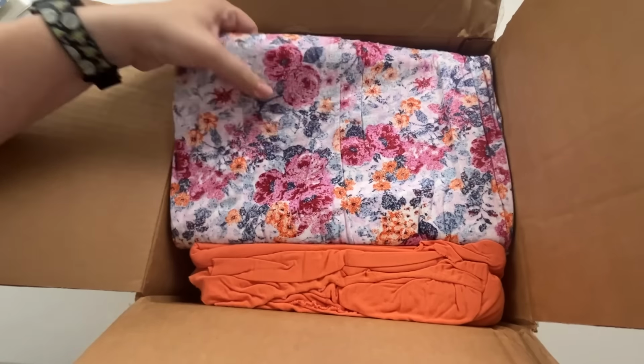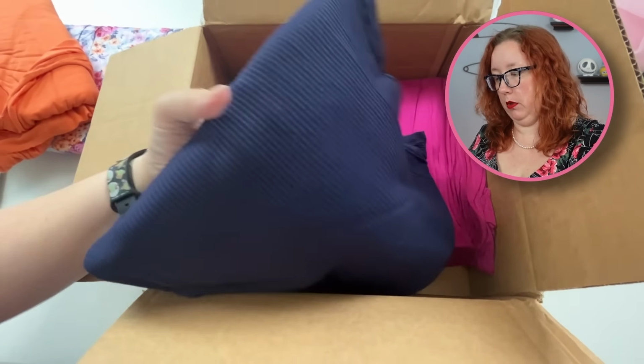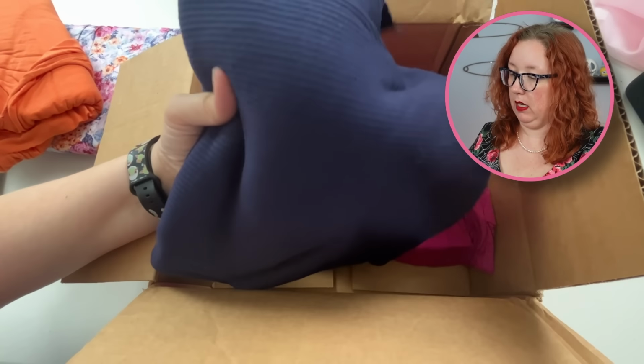Okay, anyway. All right, so we have pretty florals. We love that. Check that out. That's really nice. Ooh, they're soft too. I like the orange, but it might be the wrong color orange for me. What else we got? Ooh, we got a blue stripy number. That's fun. Is it sheer? Nope. It's like a rib. It's like a sweater knit. This is very soft and very nice.